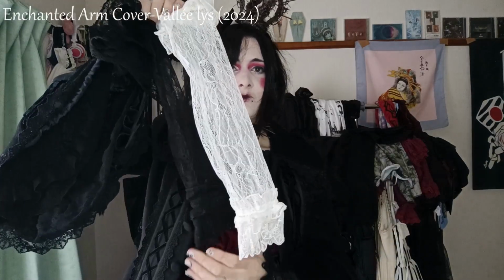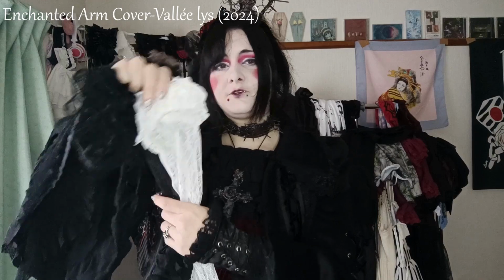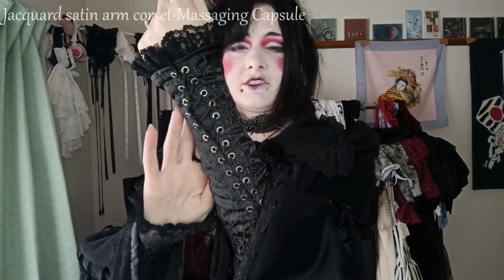Now we're gonna look at armor. It's something that I actually extended this year because I have shorter sleeves blouses, I like having something on my arms, so I actually purchased the Valelis lace arm covers. So I got the black and the white ones because they're the more versatile ones, really easy to pair with anything.